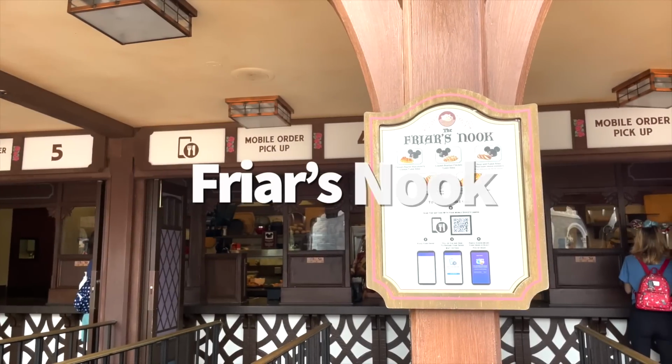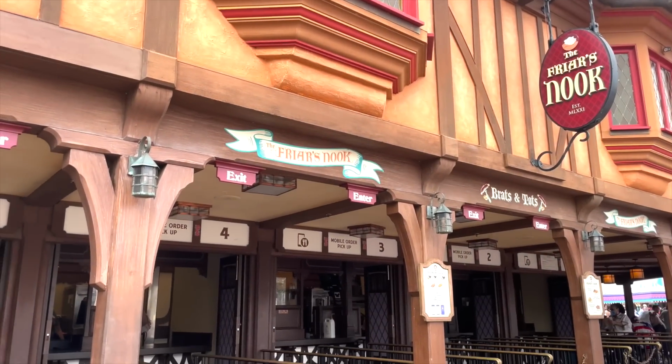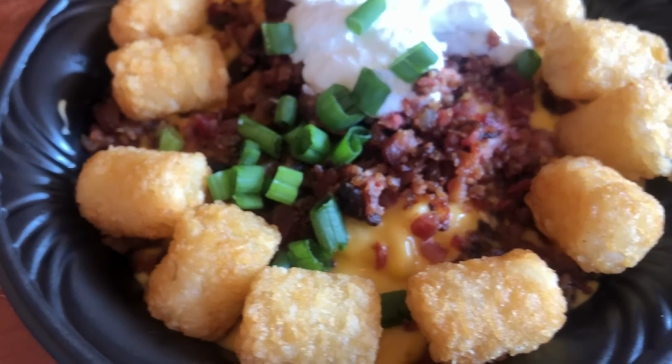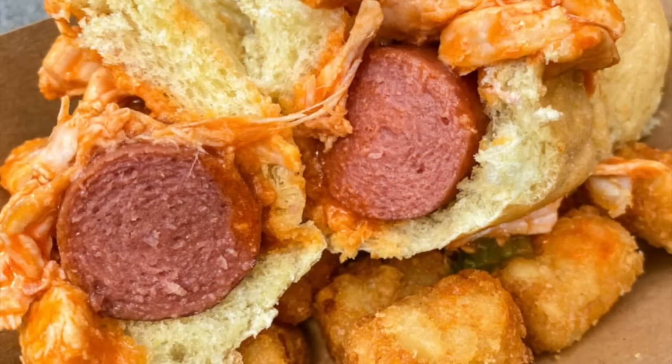All right, Friar's Nook. That's the next one we're going to talk about in Magic Kingdom. This is in Fantasyland. It's also a bit of a kiosk, kind of a walk-up window. And it's going to be your stop for kid-friendly foods in Magic Kingdom: mac and cheese, loaded tater tot bowls, hot dogs topped with buffalo chicken and mac and cheese. This is carb heaven and the spot to grab a hot dog while we await the reopening of Casey's Corner.